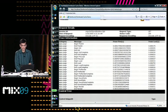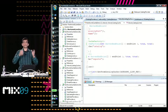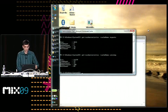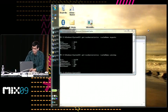So you saw how simple it was to install Velocity, just add this stuff into the existing grocery website. Now I have a cache for my grocery website. Any questions? All right, let's continue back with our slides.